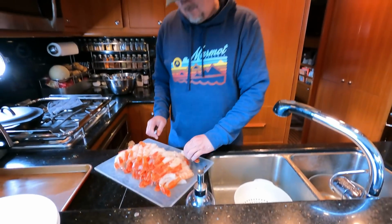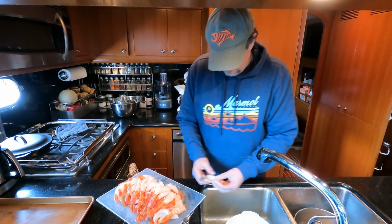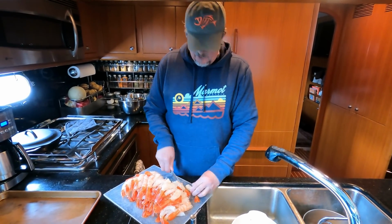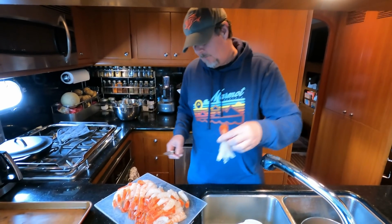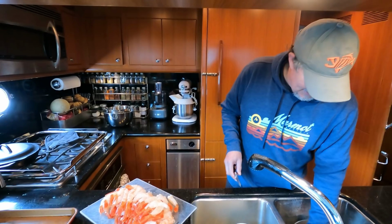Rod and I have cleaned the shrimp, and now he's, what do you call that, filleting it? There's our jumbo shrimp, so we have to butterfly them in order to cook all the way. So we split them in half a little bit. Okay, we're having coconut shrimp tonight.